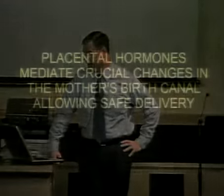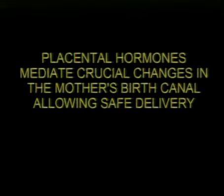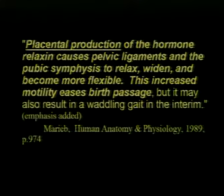Placental hormones mediate crucial changes in mother's birth canal, allowing for safe delivery. Ooh, this is kind of important. Placental production of the hormone relaxin. Relaxin causes pelvic ligaments and the pubic symphysis to relax.